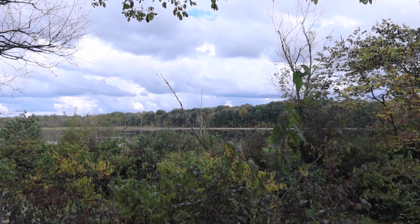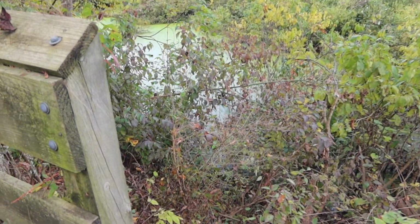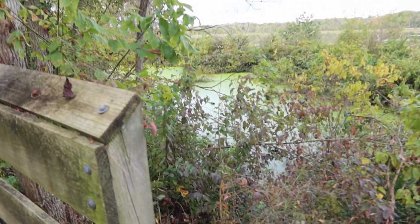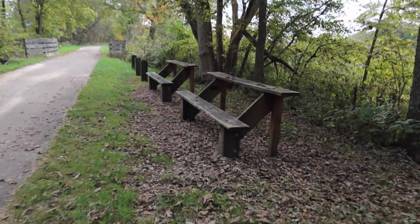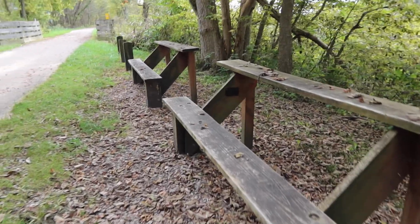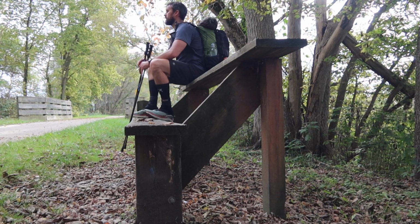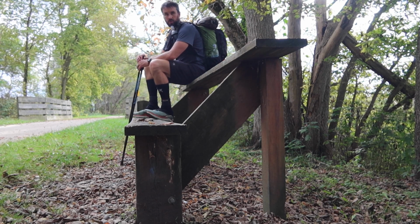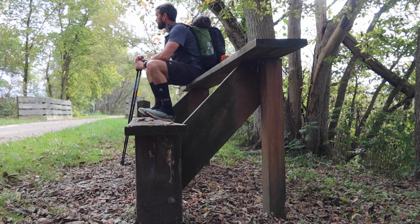I need water, but I am going to hold off and hopefully find something better than that source right there. Yuck. Now that is a type of bench I am not familiar with. Looks like a set of bleachers. Let's try them out. Oh man. 27 miles in. 8 to go.